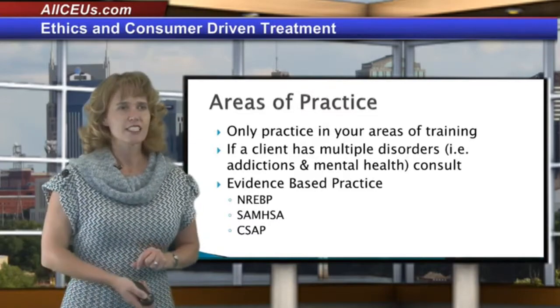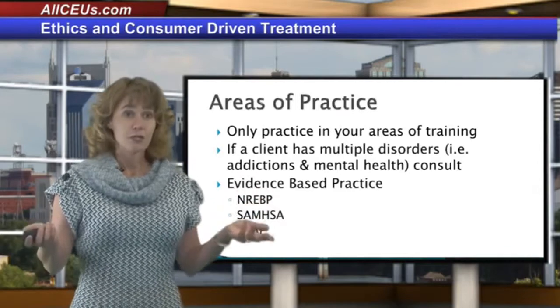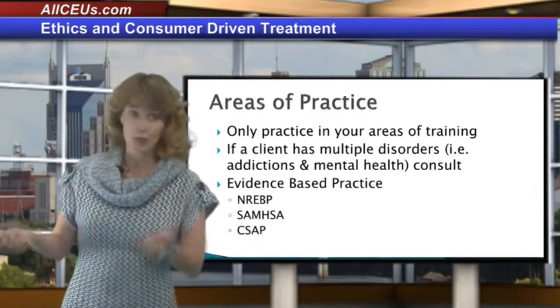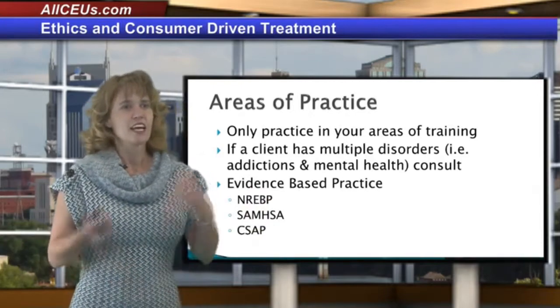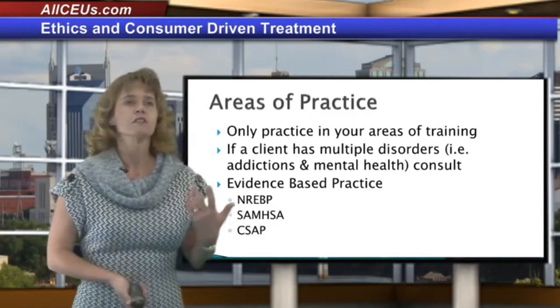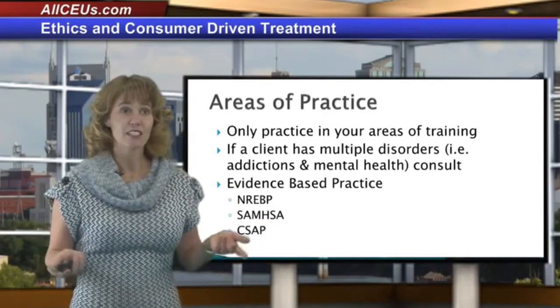Areas of practice. Only practice in areas where you've been trained. If you're not trained in play therapy, don't do it. If you're not trained in EMDR, don't do it. If a client has multiple disorders, addictions, mental health, physical, only address those which you're trained for and consult on the rest.